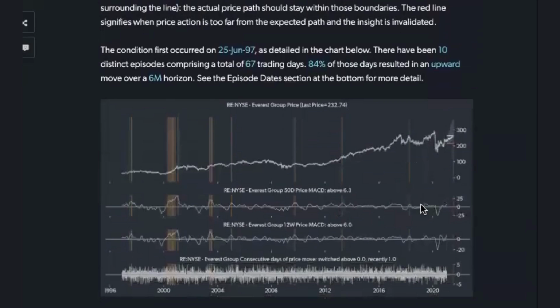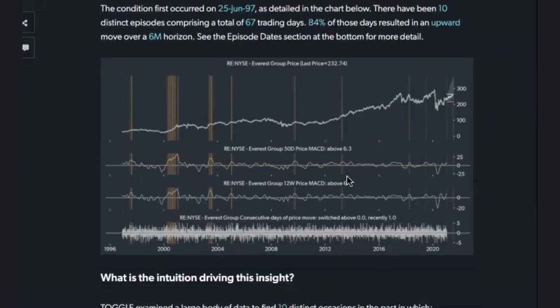Looking through the chart, you can see these past episodes when we had this kind of divergence between the 50-day and the 200-day, and just inspecting it visually, you can see a reasonable amount of price rise.